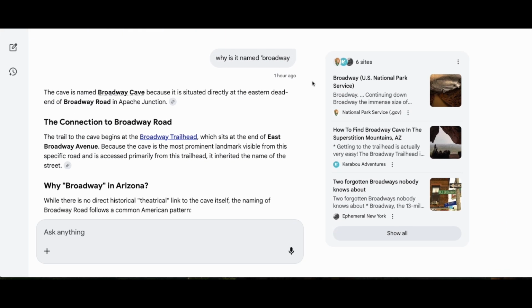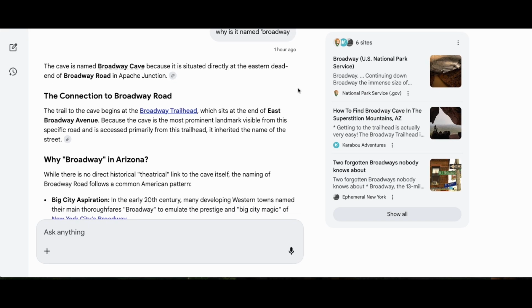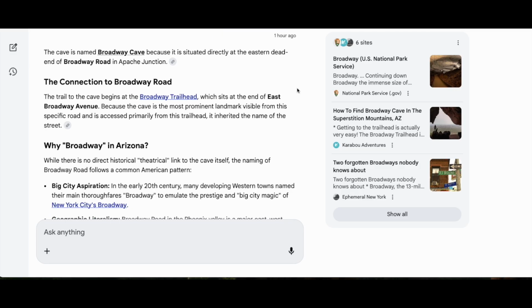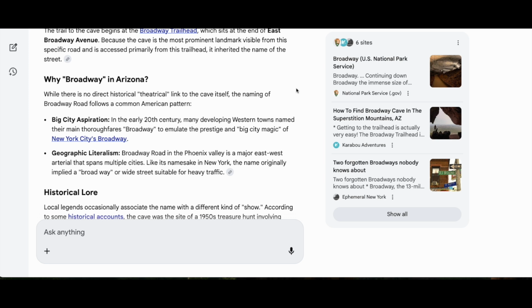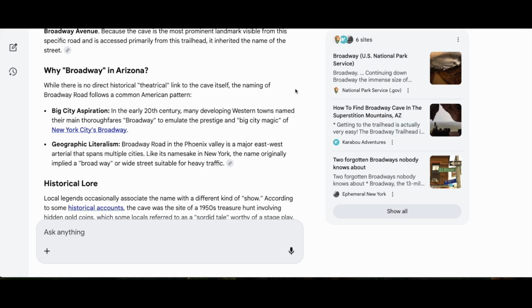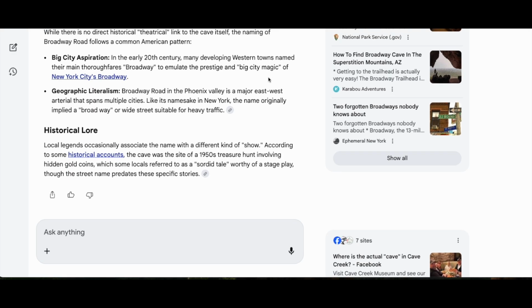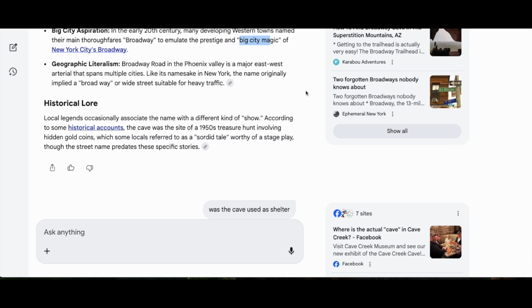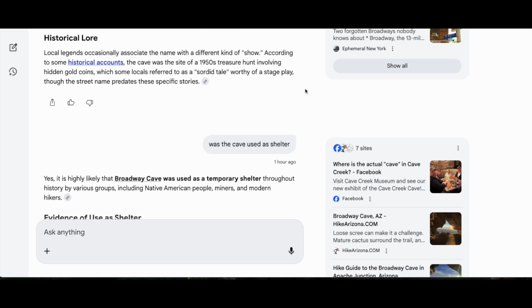Why did they name it Broadway? Well, the main boulevard, I guess you can say, or road, they call it a road here, goes straight into Phoenix and comes all the way out here to the mountains. So it followed the Broadway Road. I found this interesting as well, that the word Broadway, similar to in New York City, the literal meaning is broad road. And it also corresponds to the big city magic of New York City. Back then, everyone wanted to be New York City. Let's see, when they were developing this.